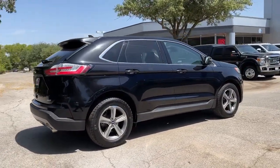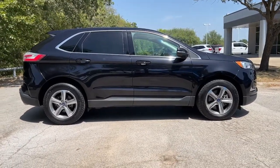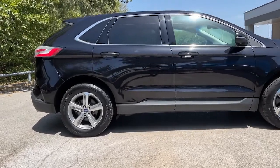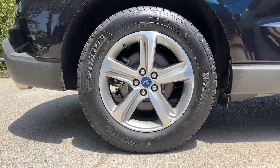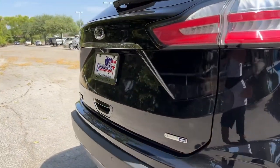These are just some of the great options this vehicle comes with: keyless entry, fog lamps, power passenger seat, dual zone AC, power driver seat, electronic stability control, heated front seat, aluminum wheels, intermittent wipers, tire pressure monitoring system.